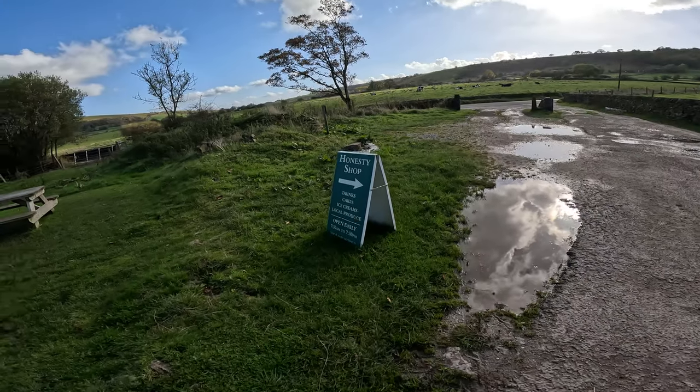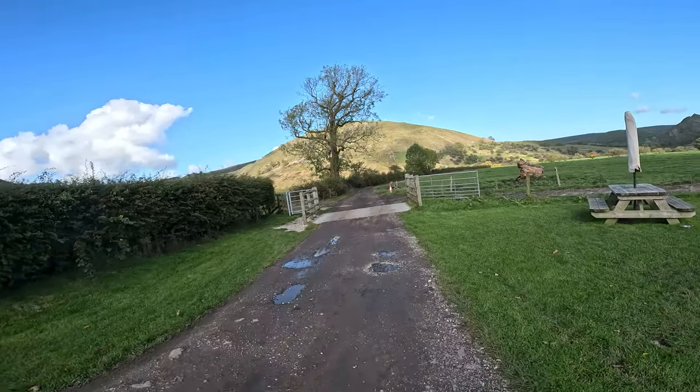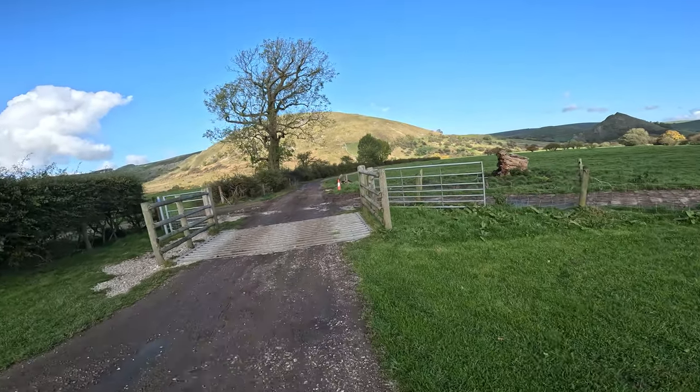Creepy little place. Yeah, cool little shop that, and it takes cards. So you can't beat that. So, fueled up. We're going to skirt round here now, and then back along the way we came, by the looks of it.